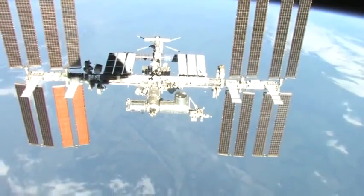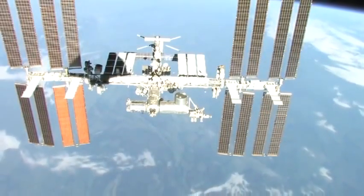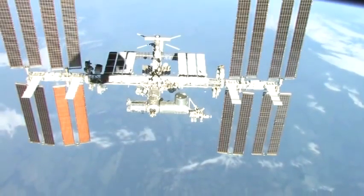And then the first U.S. element of the International Space Station, launched back in December of 1998, the Unity module, is the connecting point from the U.S. segment to the Russian segment of the station.